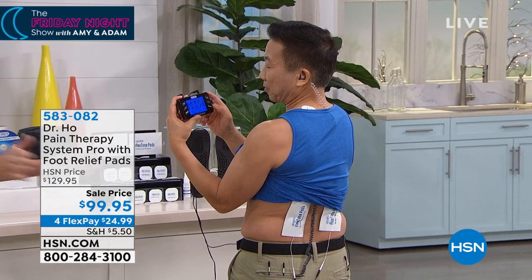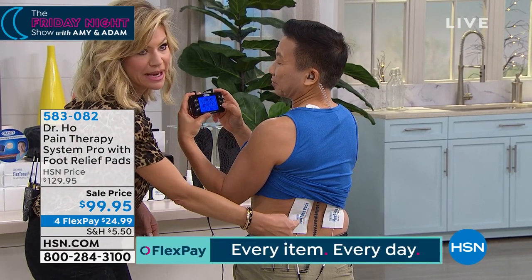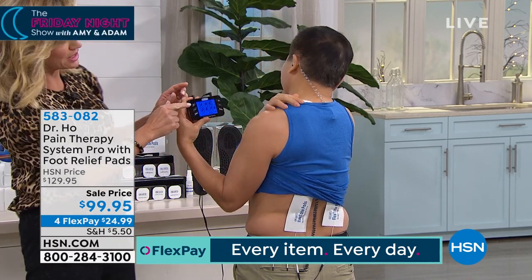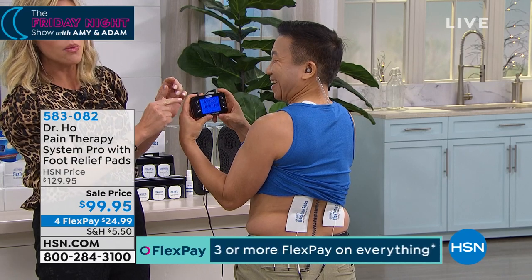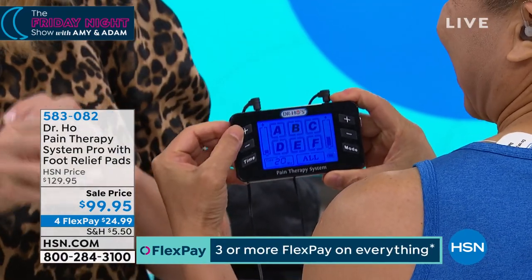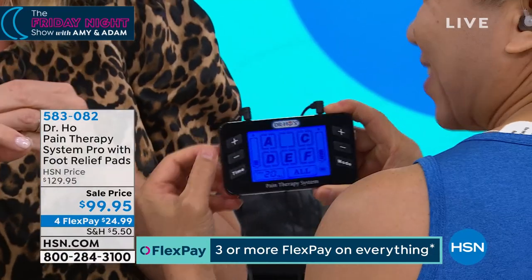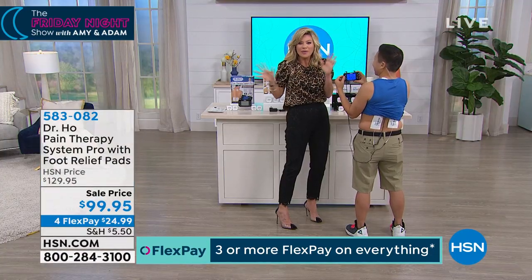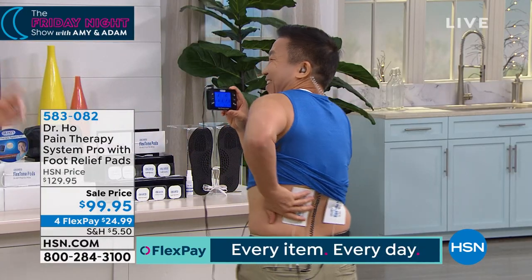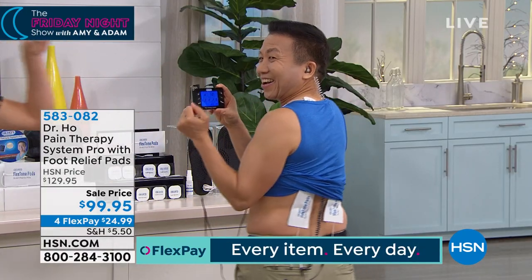For people who are just watching, if you've got lower back pain, you put these on, and again, these are reusable pads. You hook it up to this machine, and what it's doing is getting deep into that muscle where that tension or that soreness is, and it's breaking it apart and relieving that pain. Drug-free, without anything else. No more pills. And you've got all of this going on, relieving that pain.